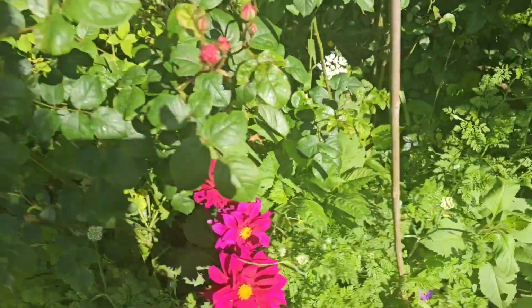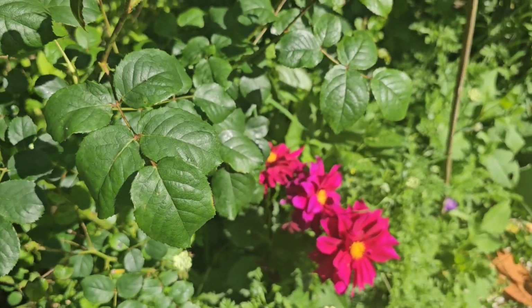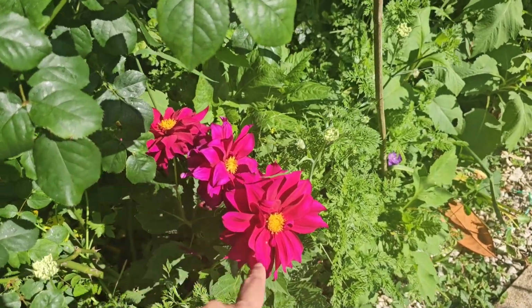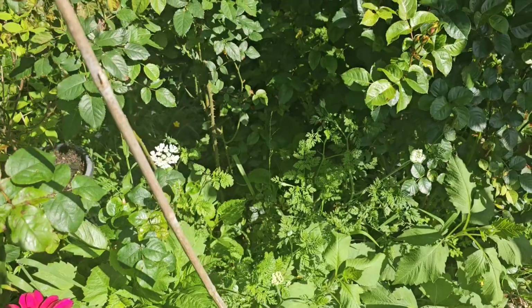And here is my dahlia seedling, which I actually don't remember planting, but as you can see, it has an open center, but it's fine. I'm all right to just see something blooming in here.